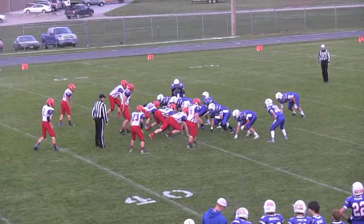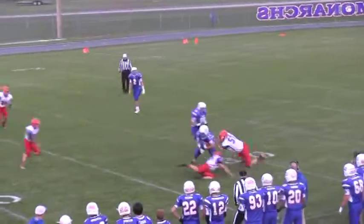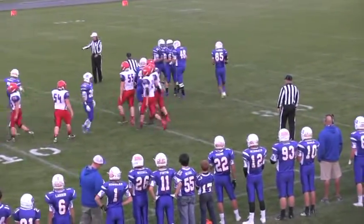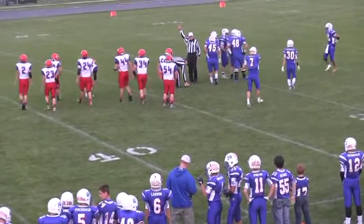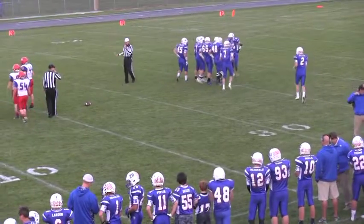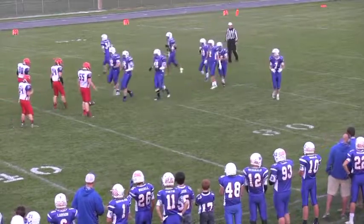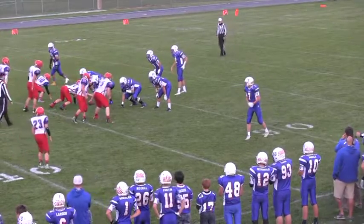Lone setback, double wing. Tackle by Ty Hofer, assisted by Caleb Warner. Ball carrier was Jack Braun. Brings up third and 19 from their own 34-yard line.